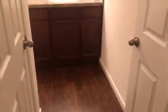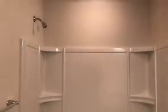This first bedroom is the master. It has a walk-in closet. And the master bathroom. We're heading upstairs.